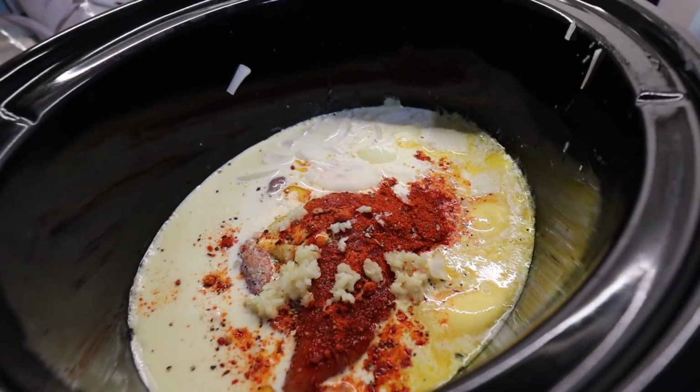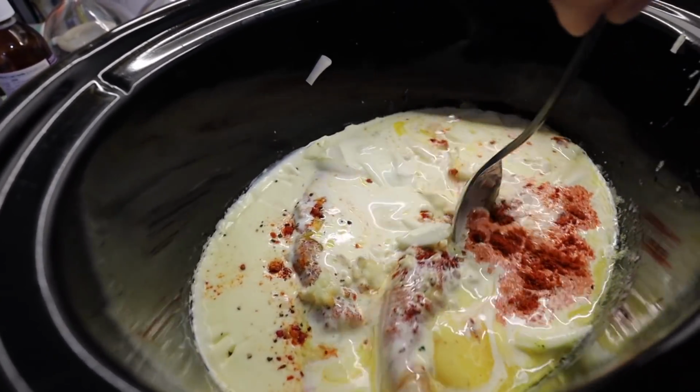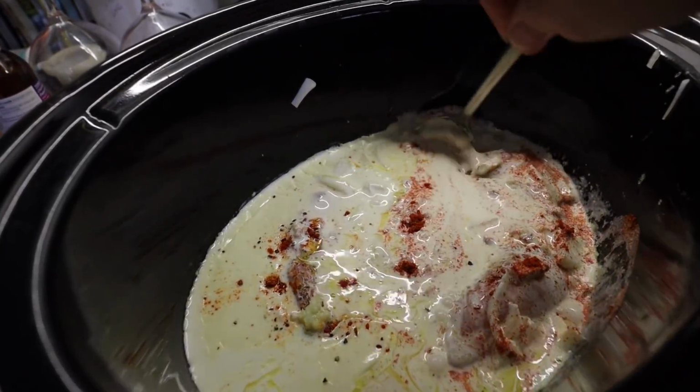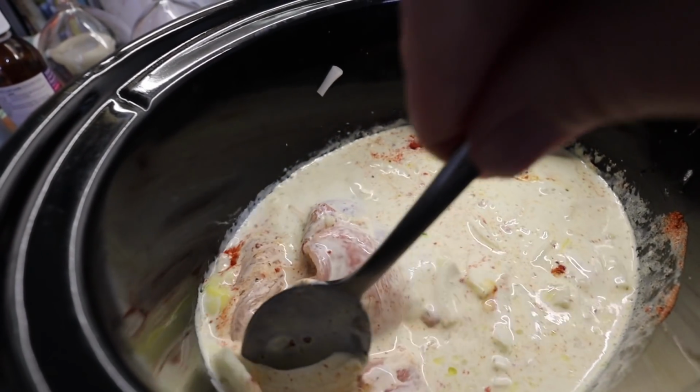Give it a stir, so I'm going to give it a stir now, and then shut the lid for at least 2 hours on high. Forget about it, and then we'll do the pasta. It's just such an easy but delicious dinner. Lid is going on. Do not be tempted to lift the lid off. I used to be a cereal stirrer.